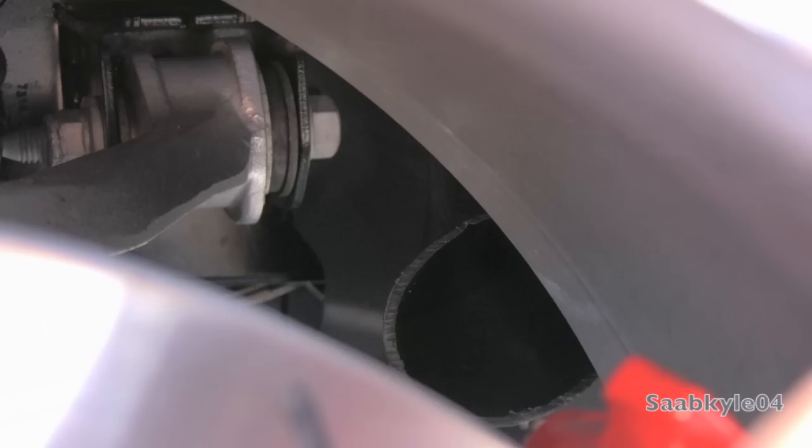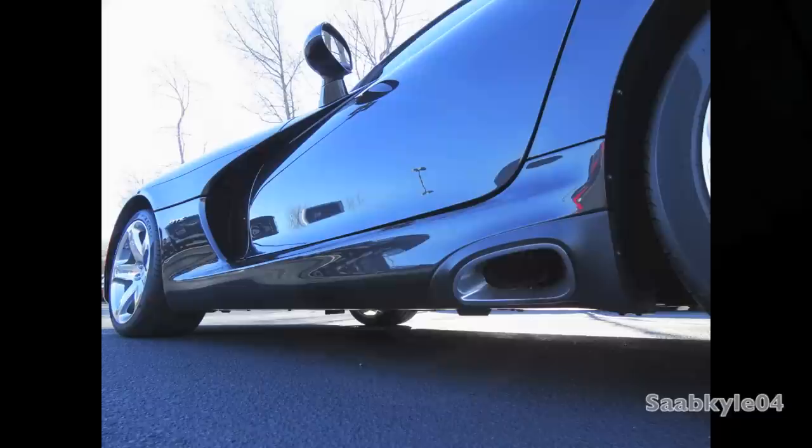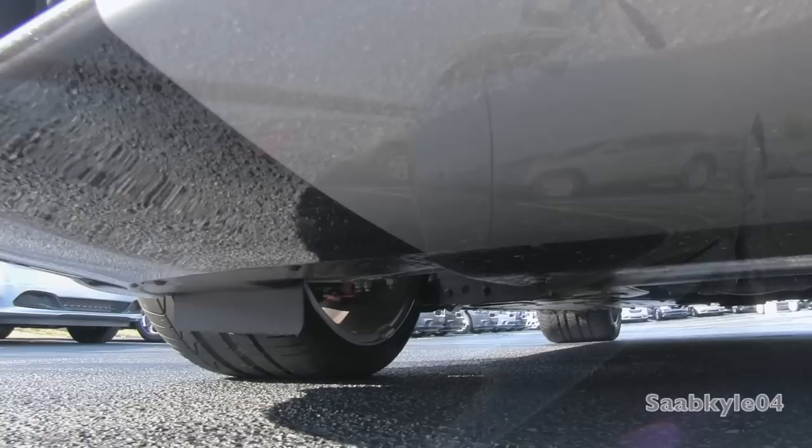Improvements were also made to the frame, which is now 25 pounds lighter and 50% stiffer. The fully boxed frame benefits from an all-new, stiffer structure that utilizes high-strength steels and aluminum, not to mention a one-piece cast magnesium structure for the dash. This structure spans the width of the car and is one of the largest applications to date.